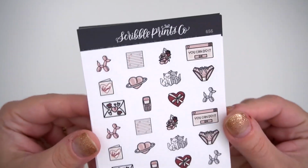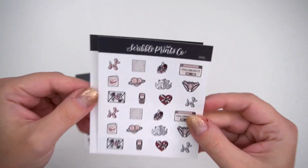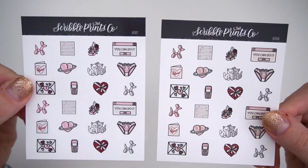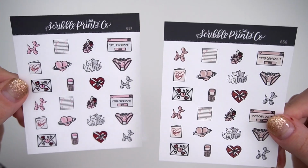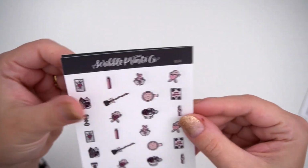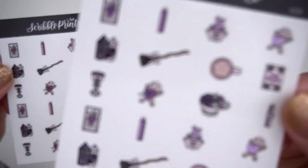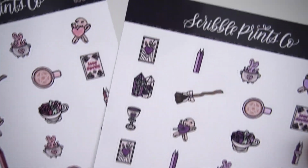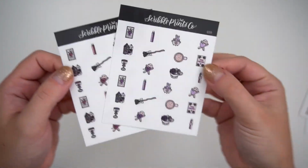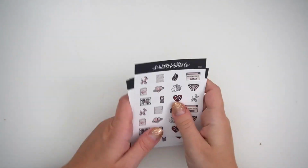This week we have a couple of doodle sheets and these are Valentine's Day themed. This is 656, and 656 and 657 are the same sheet. This one is more of a brighter pink and red, and then this one's more of a muted red. Then we also have 658 and 659, and this one has red tones, and then this one has more of purpley tones. So cute, but this one is more of like a love potion, love witch. And then this is more of a standard regular Valentine's Day doodle set. I think we have ones from last year too if you want to pick those up. If I remember, I'll put those in the comments down below what numbers those are.